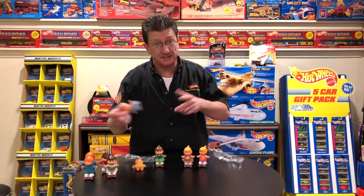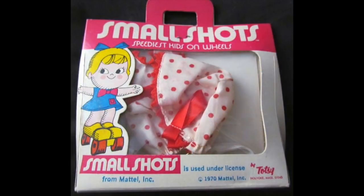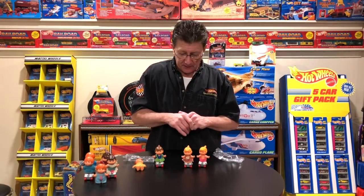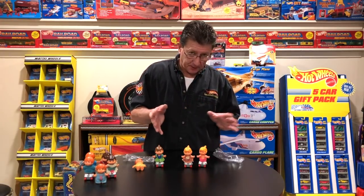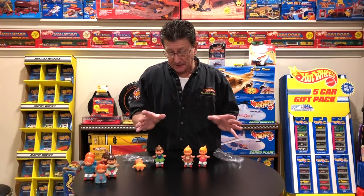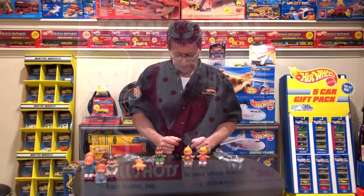Now there were accessories. They were done by Totsy. They came in a little cardboard suitcase looking thing. There were different outfits, like 4 different sets, I believe. And I don't know too much about them either. But if you ever see anything that says Totsy on it and Small Shots, pick them up because they are really, really, really hard to find.